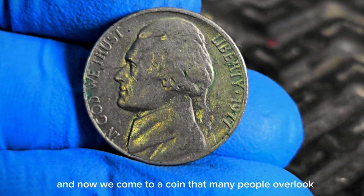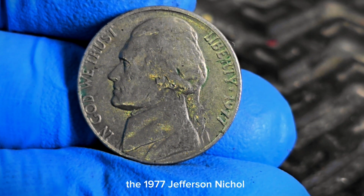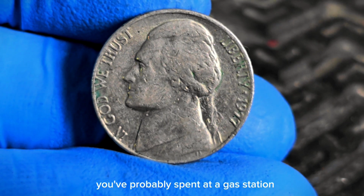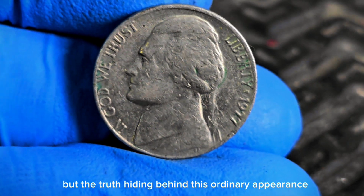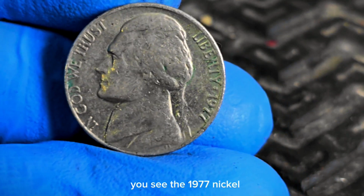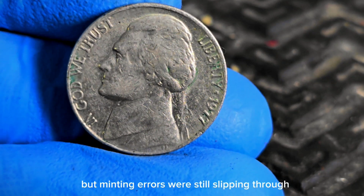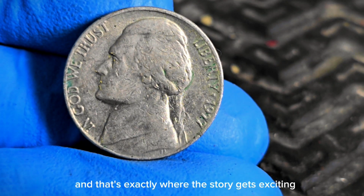And now we come to a coin that many people overlook. But collectors know better. The 1977 Jefferson nickel. At first glance, it looks just like every other nickel you've probably spent at a gas station or grocery store. But the truth hiding behind this ordinary appearance is absolutely mind-blowing. You see, the 1977 nickel belongs to a transitional era in U.S. coinage, a time when minting technology was improving, but minting errors were still slipping through. And that's exactly where the story gets exciting.